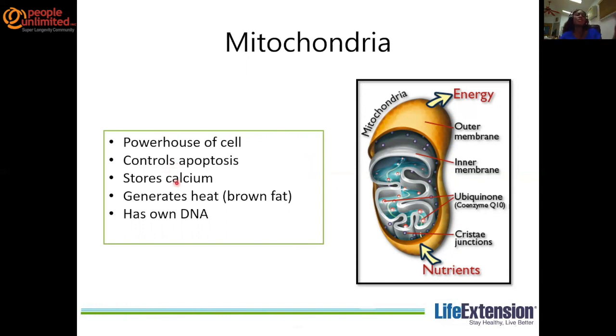And these are just some of the other benefits of the mitochondria: storing calcium, generating heat. Your brown fat, that's the fat that we have when we're babies, where we're able to produce heat and just burn fat by just laying down and taking a nap. Hibernating bears have the brown fat, and we see that the mitochondria is involved with us having more of that brown fat. One key point about our mitochondria is that it contains its own DNA.